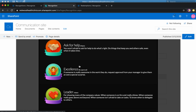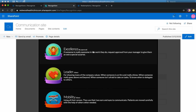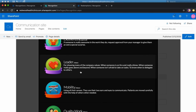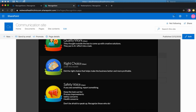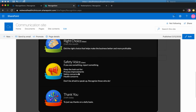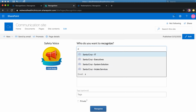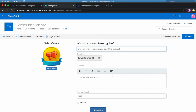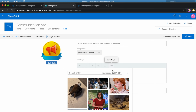So this is where I can recognize somebody for one of the company values. Asking for help, excellence. Some may have approval process from a manager, or some are worth points, or some are limited towards so many times per month, right? And then you can send it out to one or more recipients or entire groups of people in the program, as well as being able to provide a fun GIF to make the recognition even more engaging.